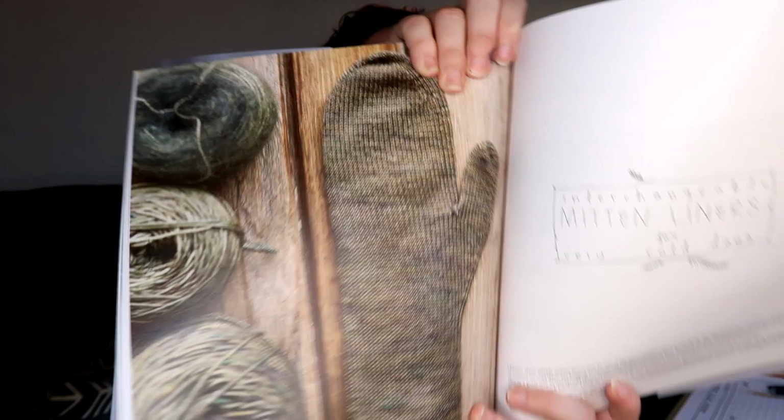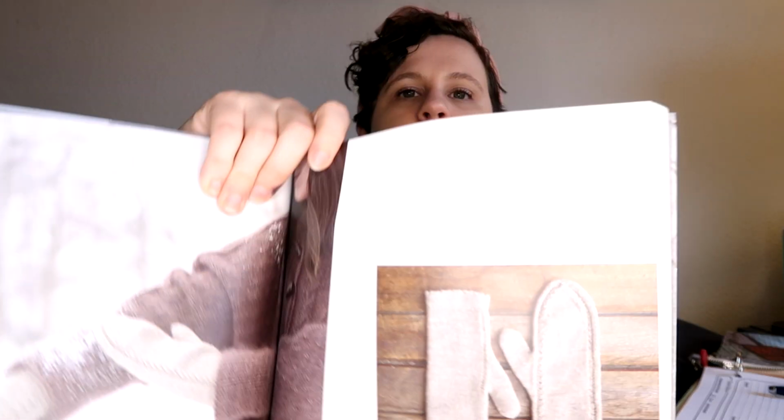So I had shared the Knits About Winter book in my latest podcast, but in here is a pair of mittens and interchangeable mitten liners. So I will show you. These are the interchangeable mitten liners. And then the mittens, you can see here.